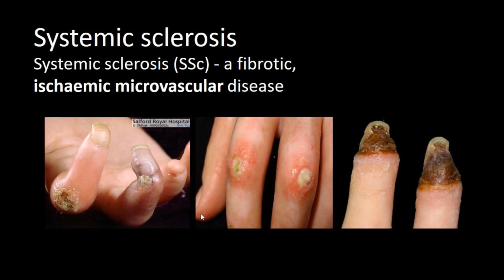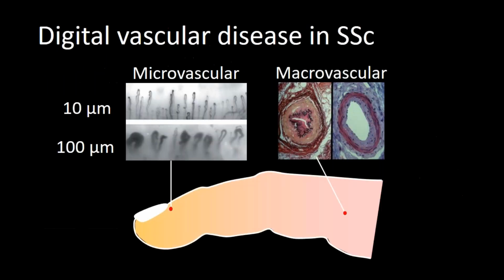They can be incredibly painful. They can become infected. And the worst case scenario is that gangrene sets in, which can lead to auto amputation, or it can require surgical intervention to remove the digit. So you can really see here why we need to find better ways to understand what's going on beneath the skin in systemic sclerosis. So I'm on the next slide now.